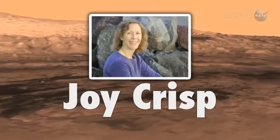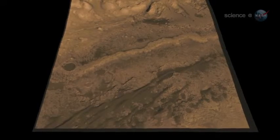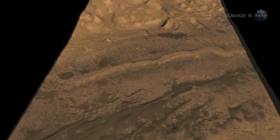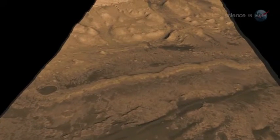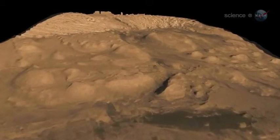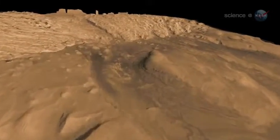Joy Crisp, MSL Deputy Project Scientist from NASA's Jet Propulsion Lab, explains, "This may be one of the thickest exposed sections of layered sedimentary rocks in the solar system. The rock record preserved in those layers holds stories that are billions of years old, stories about whether, when, and for how long Mars might have been habitable."